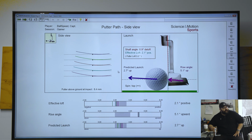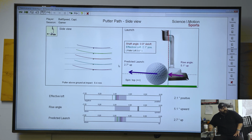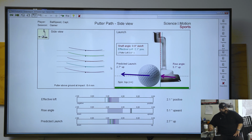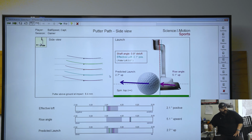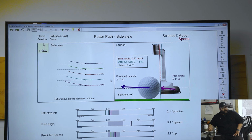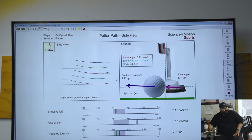So we'll start off on the left. Putter above ground at impact, right? The putter is obviously going to hover above the ground during the stroke. 8.4 millimeters up, I'm okay with that. Could be argued that's maybe a touch on the high side. However, you have a relatively high rise angle. Now, interestingly enough, that also could state that your putter might be a hair short, right? So not too bad.